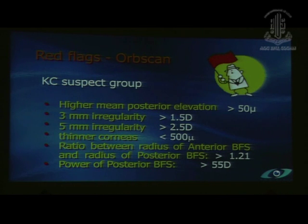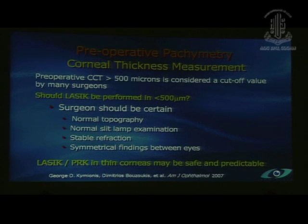The red flags in the Orbscan are the following, when you start to suspect that there is a problem: a higher mean posterior elevation of more than 50 microns, inferior-superior irregularity or difference of more than 1.5 diopters at the 3 millimeter zone and 2.5 diopters at the 5 millimeter zone, thinner corneas less than 500, a ratio of more than 20% difference between the anterior and the posterior best fit spheres, and a large or high posterior BFS of beyond 55 diopters.